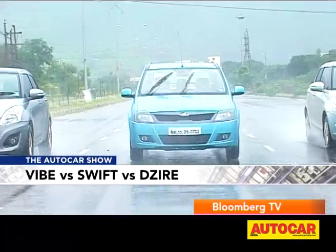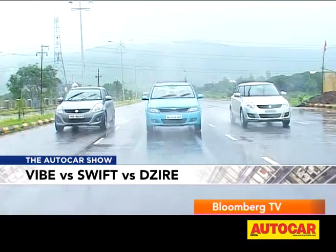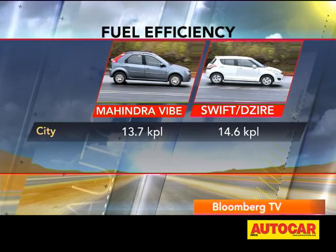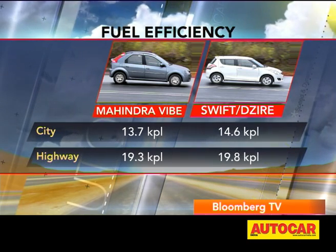Now, when we talk about compact and sub 4 meter, it's obviously a segment where the daily dip into the wallet is of concern. So let's take a look at how fuel efficient they are. The Vibe, which doesn't require too much gear change, is quite efficient, but the siblings that returned identical figures are admirable by any standard.